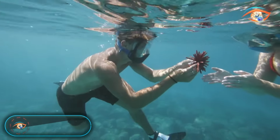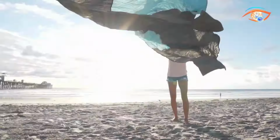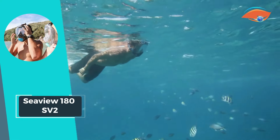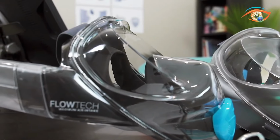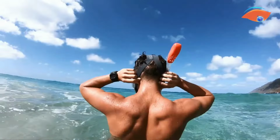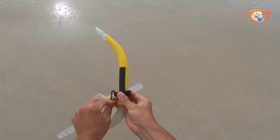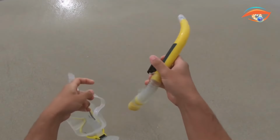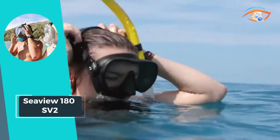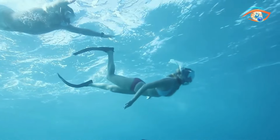Seaview 180S V2. The Seaview 180S V2 redefines snorkeling with its innovative design, offering a full-face mask that prioritizes ease and comfort. Engineered for maximum visibility, this snorkel mask enables users to breathe naturally, eliminating the need for a separate mouthpiece. Its anti-leak feature ensures a worry-free underwater experience, while the auto-drain functionality prevents water accumulation. Fully adjustable for a personalized fit, the Seaview 180S V2 is a user-friendly and lightweight solution, weighing just 1.59 pounds.